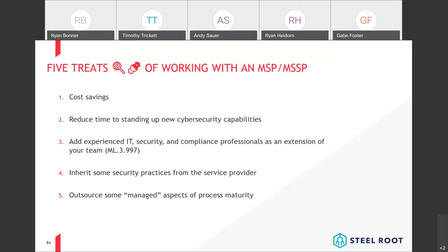You can get a SIEM, you can get EDR, you can get application allow listing, all of these great security products in the market that you need that align with CMMC practices. But working with an MSP can help you operationalize these tools and start to build that demonstrable process maturity much faster than you can learn and deploy them yourselves in some cases. So that's where leveraging the expertise and experience of a qualified MSP can really accelerate your time to adopt some of these security practices that you may not already have in place.